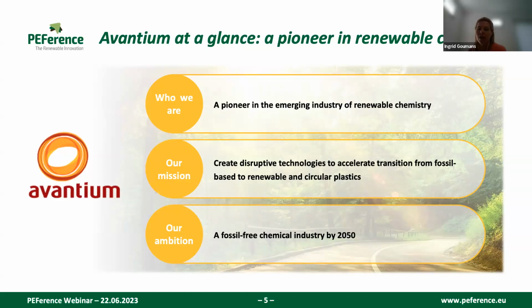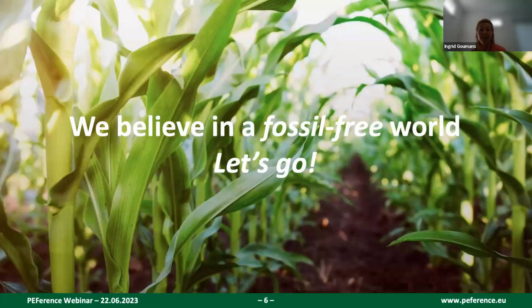We are also working on CO2 conversion into chemicals, but as said, this is more early stage, and of course also our PEF products starting from plant-based, and we are also working on a technology to make bio-based MEG. So we see ourselves as a pioneer in renewable chemistry, really helping in the transition towards a fossil-free future. We are a technology company, and we only work on technologies that help in the transition towards a fossil-free world. So this is our mission. We believe in a fossil-free world.